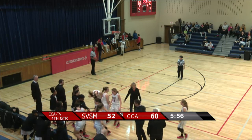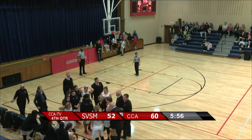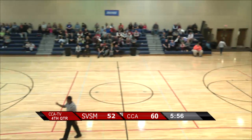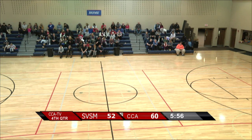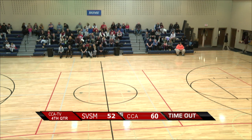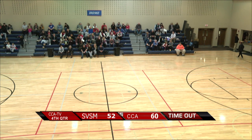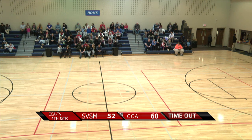Timeout called there by St. Vincent St. Mary's. Probably, I would assume, mostly to go over their strategy heading into this last stretch, but also maybe sort of an ice the kicker effect, if you're familiar with the term. In football, a lot of teams will call a timeout when a kicker is about to take a big shot, to make the kicker really feel the pressure of the moment. I'm not saying that that's the biggest reason for the timeout, but maybe they wanted Riley Stopp to think about it a little bit in that huddle before her second free throw.